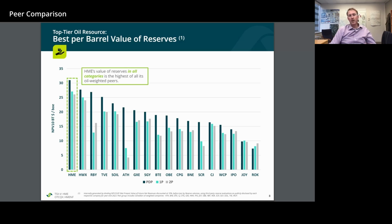And that's great. That really speaks to the type of asset we have, the long life reserves, the low cost to not only drill and develop the asset, but also the low cost to produce it. The operating costs are quite low. Royalties are very reasonable. And so that altogether gives us a very high value barrel.